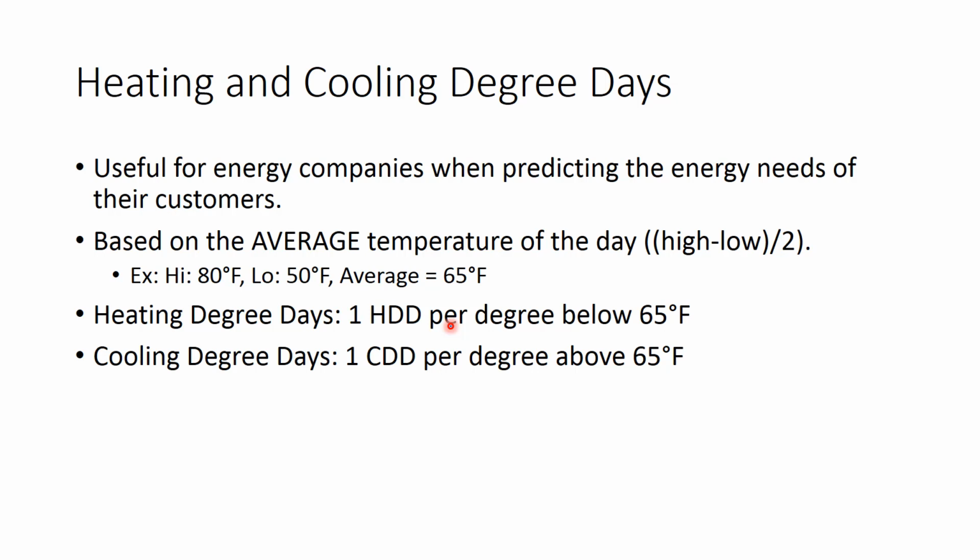And so the way that heating degree days work is that for every degree you're below 65, you accumulate 1 heating degree day per degree below 65. So let me give you an example. Let's say you have an average temperature of 60. Well, to determine heating degree days, you figure out what the difference is between 65 and 60. You can just subtract, so 65 minus 60 gives us 5 heating degree days. And so on that particular day, we need enough energy to heat houses by 5 degrees.